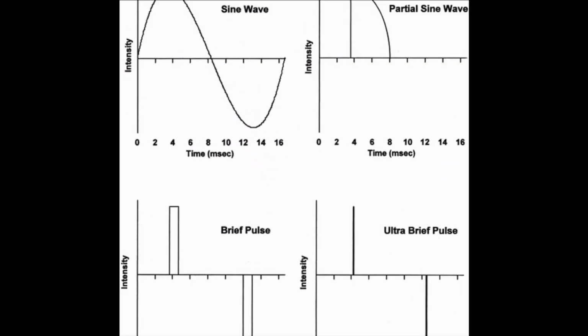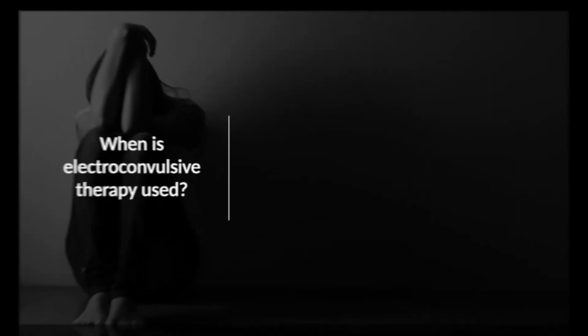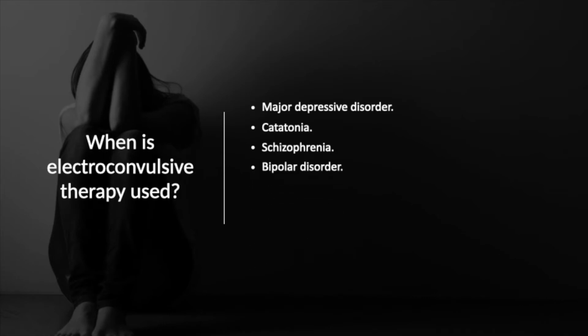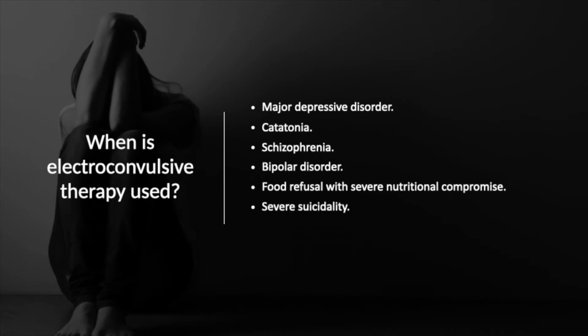There are two types of waves that have been used when administering electroconvulsive therapy: sine waves and brief pulse, with an additional two subtypes of partial sine wave and ultra brief pulse. These four waveforms vary in intensity and time of duration. Electroconvulsive therapy is recommended for patients aged 13 years and over who suffer from treatment-resistant major depressive disorder, catatonia, schizophrenia, bipolar disorder, food refusal with severe nutritional compromise, or severe suicidality.